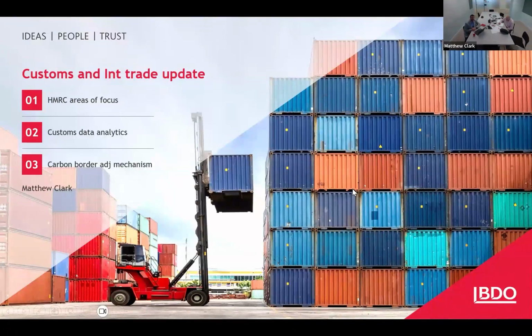So I'm going to take you through a quick update on customs and international trade, some areas of focus that we're seeing from HMRC. I'm going to do a little bit on customs data analytics and a little bit on the carbon border adjustment mechanism. So if we move on to the next slide.